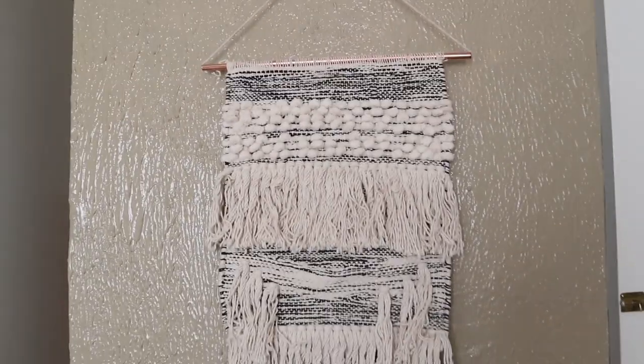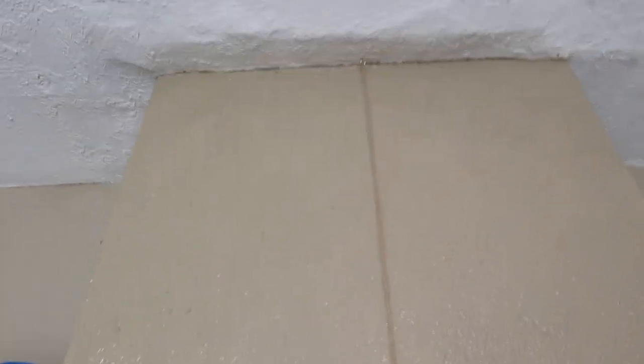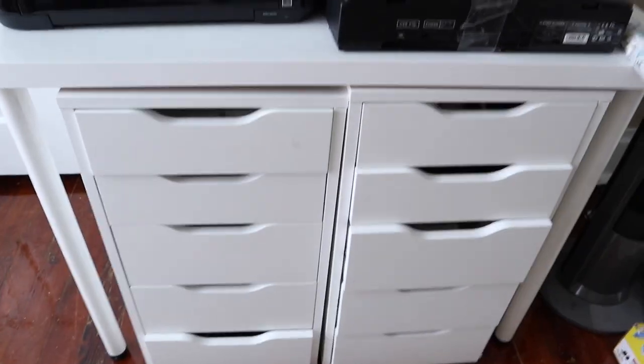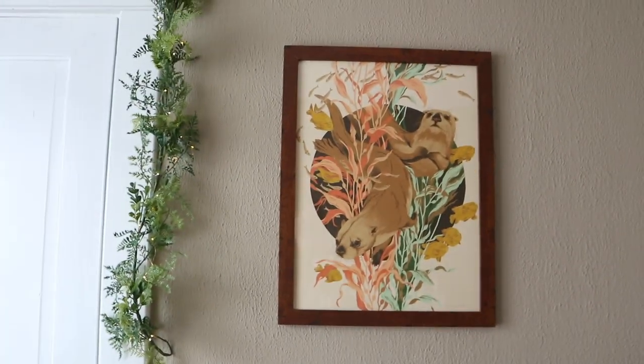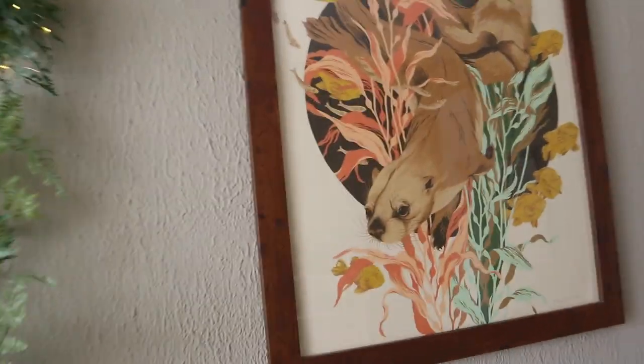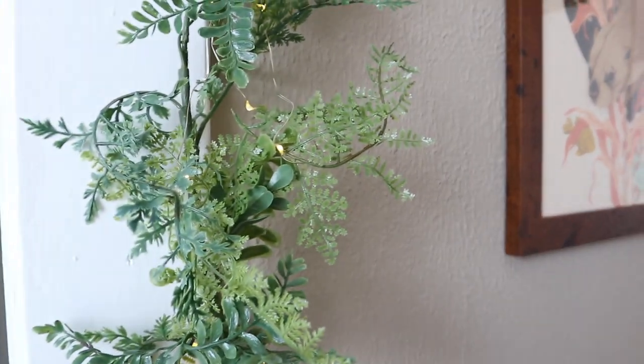A cozy little tapestry that we'll see how long that holds because the top of the ceiling is pretty soft. I have some storage in here and it's kind of messy, but my printer and scanner, more storage. This is sea otter artwork by Teague and White. And in here is just more storage. So it's really nice to have that many places to put things.